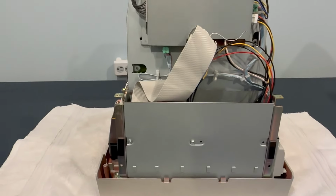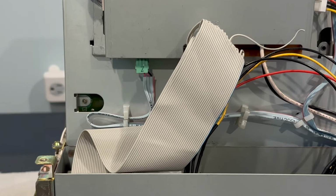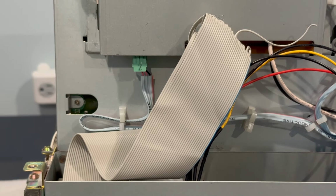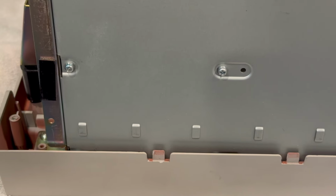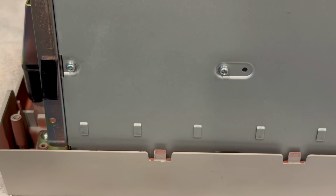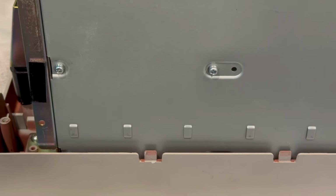But what you can see is a lovely ribbon cable that has been butchered by me in order to fit this board. And we'll dig into a little bit more of that in just a moment. Also, down here, you see these are the mounting screws for the floppy disk drive. One of the things that was, I call it an Easter egg, and we'll see some more evidence of that Easter egg later on as we look at the circuit board.